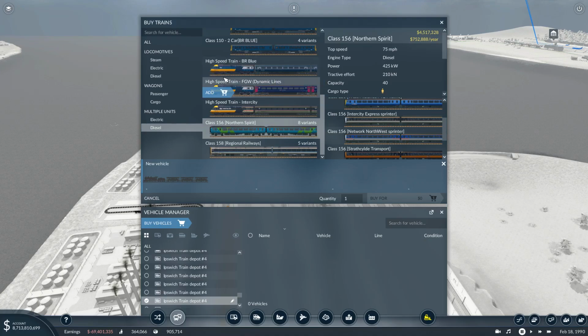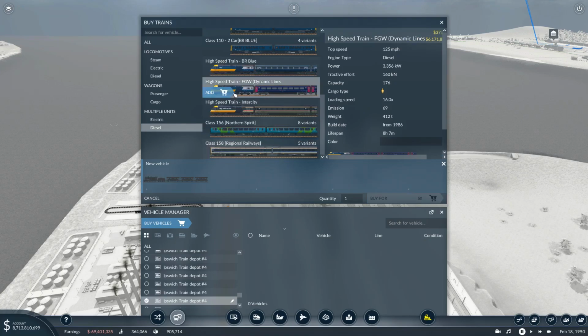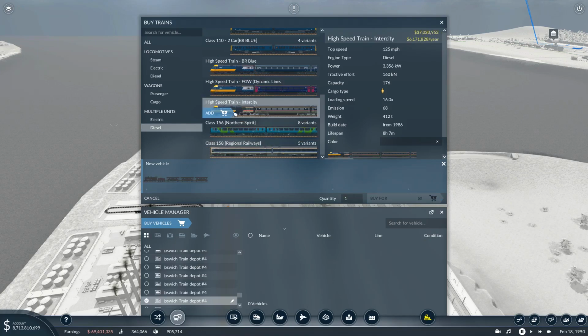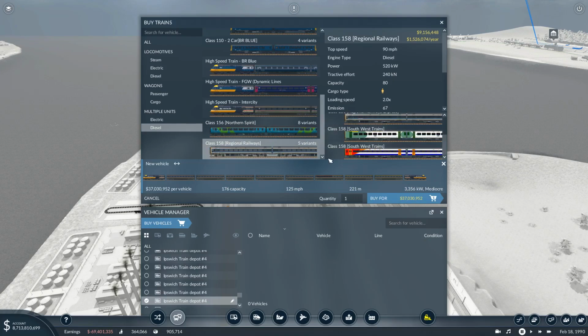Right, what I'm going to do is add that. So 176.125.221. Remove it. Add that. 176.125.221. Okay, remove it. And I'm hoping this one is the same. It is. Right. Prepare for launch there, my friends. So we've got 156 and 158. Regional Railways, Express ScotRail. Yeah, we're getting a lot of stuff.